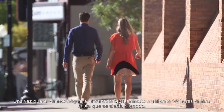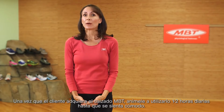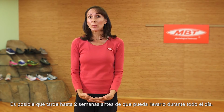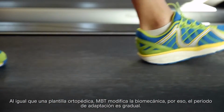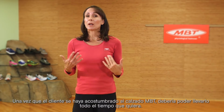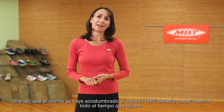When purchasing MBT footwear, encourage the customer to begin a break-in period of 1 to 2 hours a day and work their way up as they feel comfortable. It may take up to 2 weeks before one can wear them all day. Like an orthotic, MBT is changing your biomechanics and therefore needs to be done gradually. Once the customers become accustomed to MBT, they should be able to wear them as long and as much as they'd like.